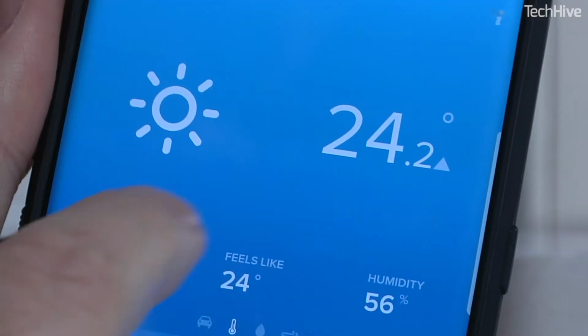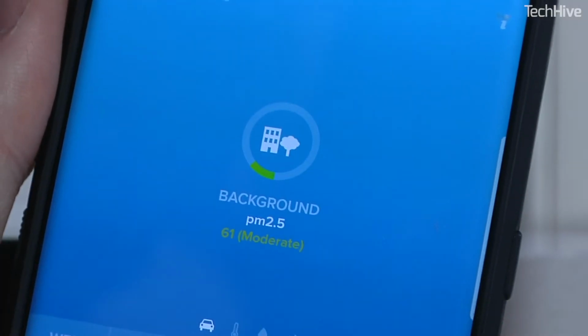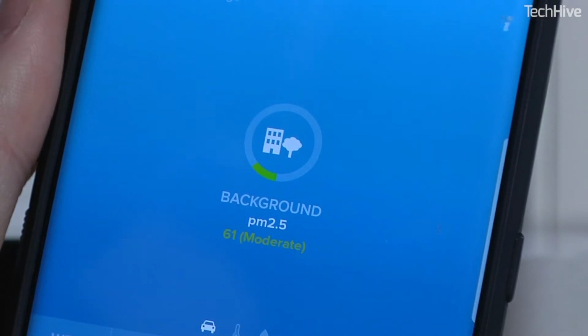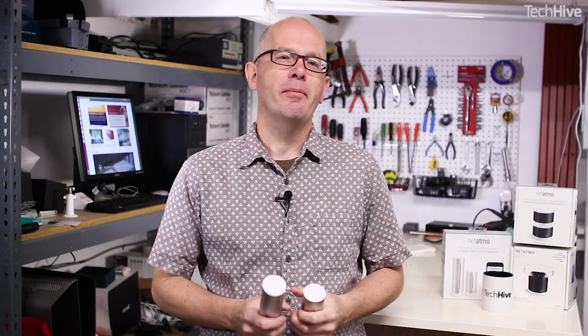It records temperature, humidity, atmospheric pressure, and what I found most interesting, the air quality. That's the measurement shown here. It's the amount of 2.5 micron particulate matter in the air, and it gives you a rating of that number based on guidelines from the US Environmental Protection Agency.